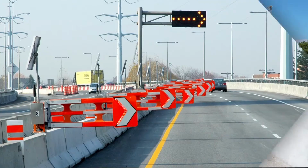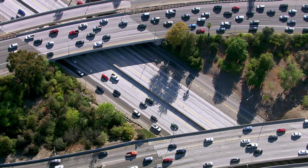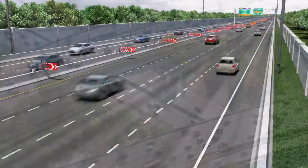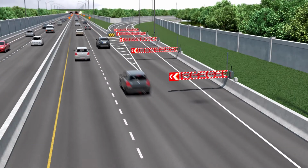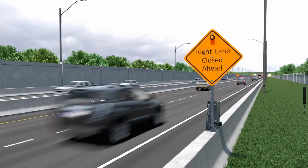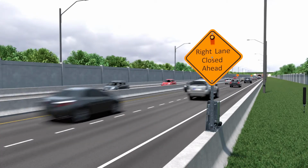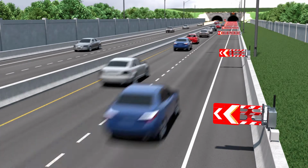Whether permanent or temporary, access control solutions using our automated signs and gates are tailored to your needs. The solutions allow transportation agencies to increase the safety and efficiency of repetitive traffic operations, such as managed lanes access control and ramp closures. It also allows efficient maintenance and incident management, often critical for bridge or tunnel operators.